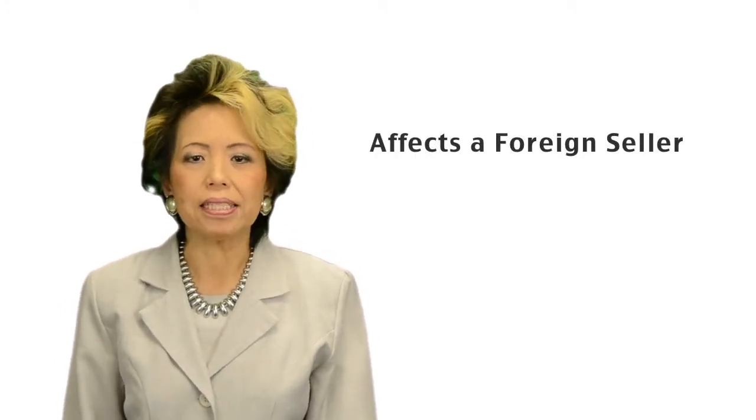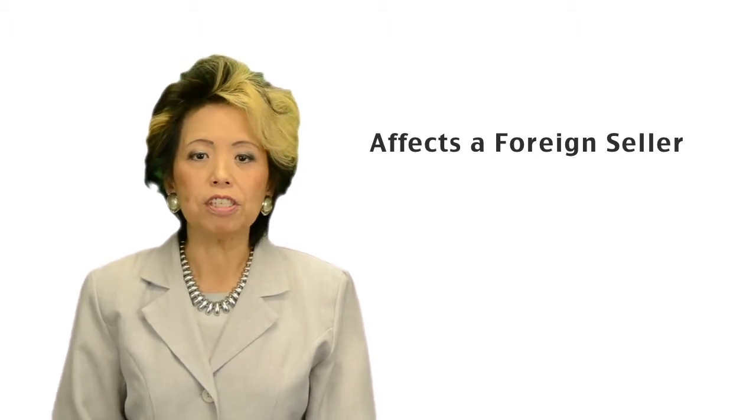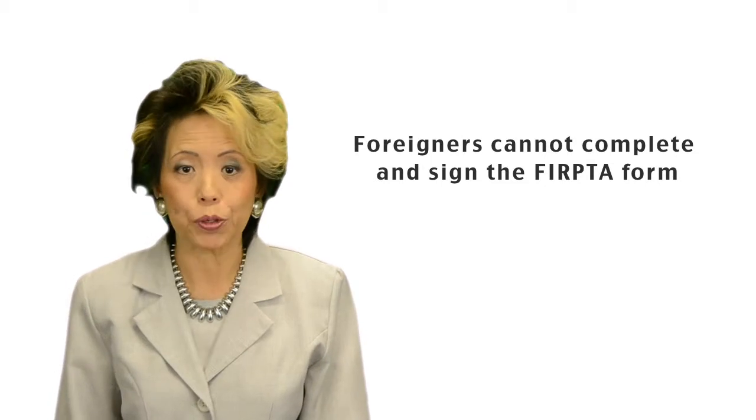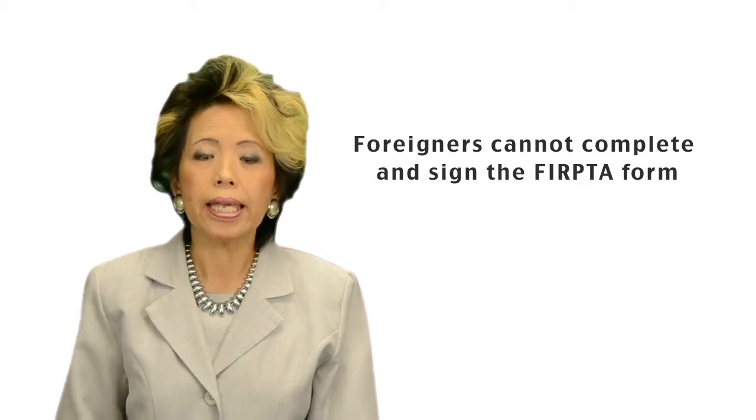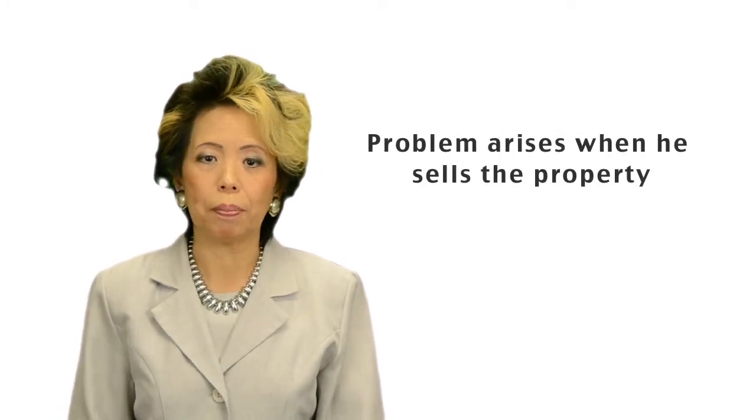There are certain basic things that we will need from a seller. First of all, we will need to know whether he is a foreigner or not. And if he is a foreigner, a form that we provide through our opening of escrow, called the Foreign Investment in Real Property Act form, the FIRPTA form, needs to be filled out. Contrary to what some people think, when a foreigner comes to purchase a property, there's not anything different that we need from him that we wouldn't want from another buyer. He just has to come, deposit the money, close escrow, and he's got the property. The problem comes when he sells the property.